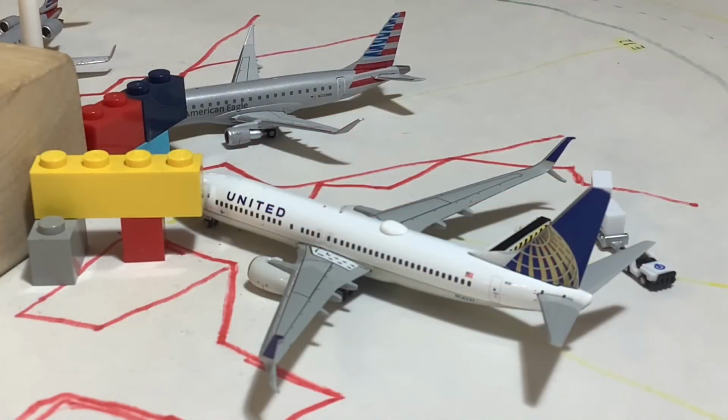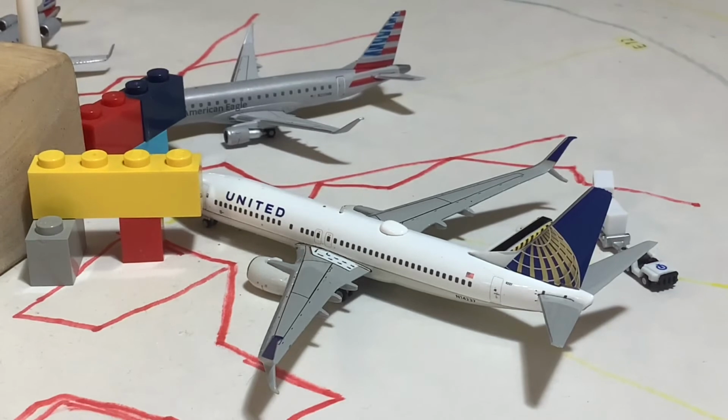As you might have guessed, the other American Eagle E-175 is doing the opposite of the CRJ 700. This one came in from New York LaGuardia, operated by Republic, and it'll be heading out to Philadelphia. And of course, right next to that, we have this United Airlines 737-800 in the Continental Globe livery, a beautiful livery and a beautiful model here by Gemini Jets. This one came in from Chicago O'Hare, and this will be doing the turnaround and heading back out there.